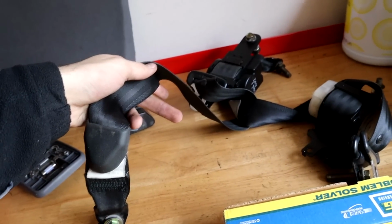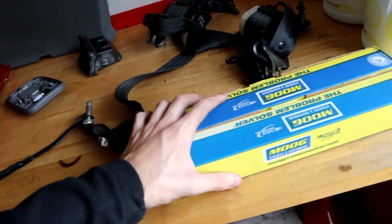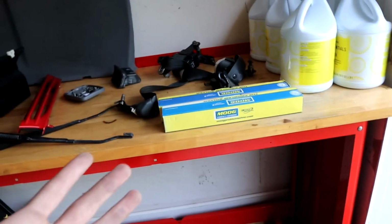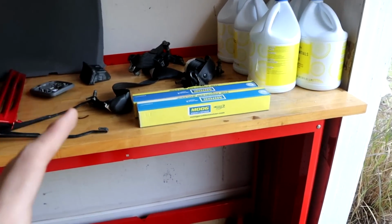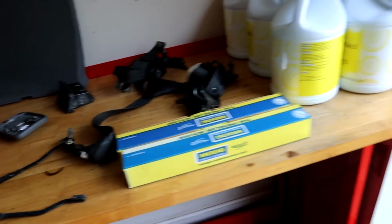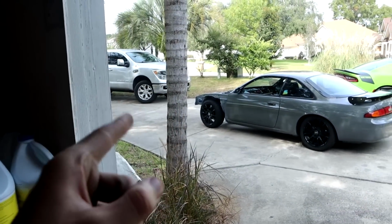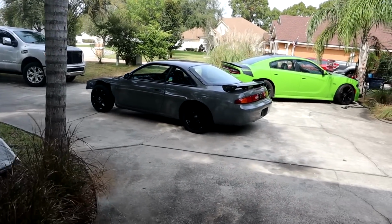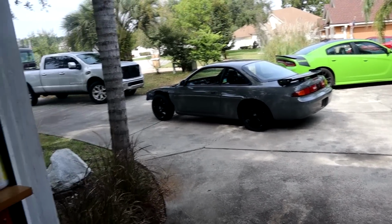Seat belts. Cool. Going to need those. These he threw in the car, which is awesome. These are tie rods. They're actually pretty good tie rods too. So we're going to be installing those soon. I'm going to figure out when I'm going to do the suspension, how I'm going to do it, and all that kind of stuff. The front suspension's all brand new. The rear suspension needs to be loved on, replaced and loved on. So we're going to be visiting our powder coater a lot on this build.